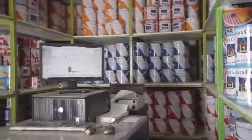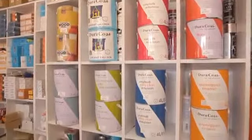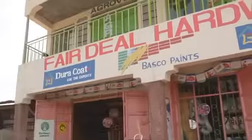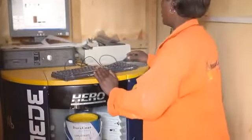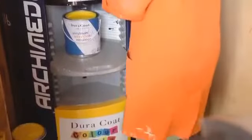Basco Paints prides itself in providing a range of over 7,000 shades, which is the largest in the region. This is available to consumers at over 150 convenient locations through the Duracoat Color Mania centers, which have automated computerized tinting systems that dispense paint in a matter of minutes.